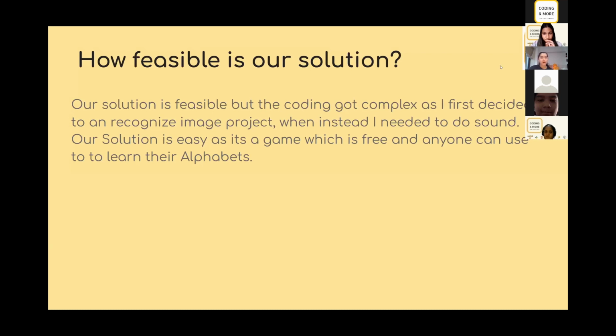How feasible is our solution? Our solution is very easy, but while working, the coding was a little difficult, as at first I did it with images, but we had a last-minute change to do it with sound.